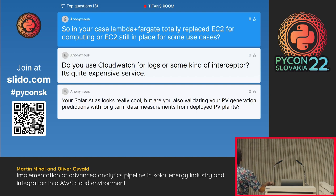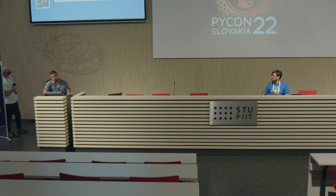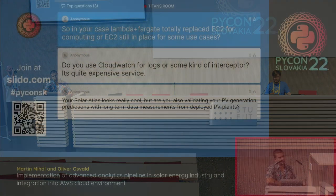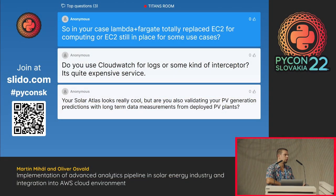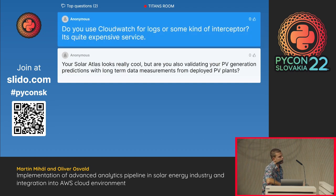So in your case, Lambda plus Fargate totally replaced EC2 for computing, or is there EC2 still in place for some use cases? I mean, basically, Fargate is just virtualization of EC2. Behind the scenes, Fargate is starting on EC2, and then after finishing the job, it's turning it off. So actually, Fargate is hidden EC2, but you don't need to think about things you need to think about when using EC2. So basically, yeah, with Fargate, you can work without any EC2.